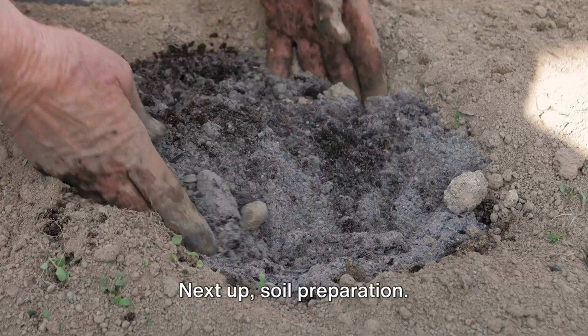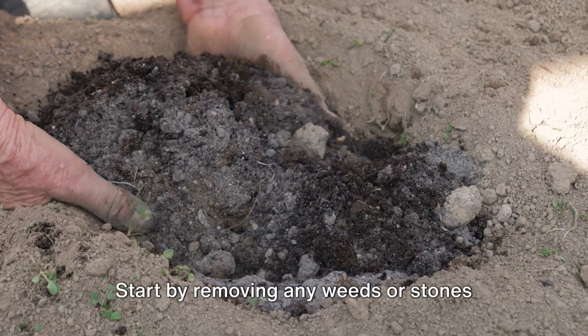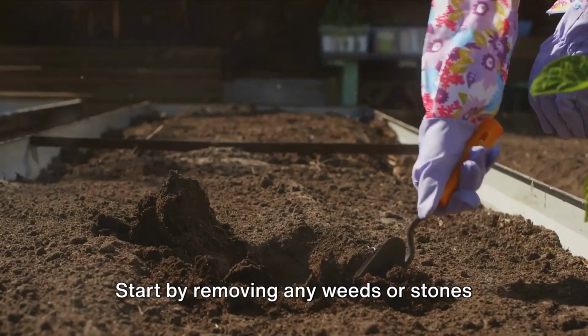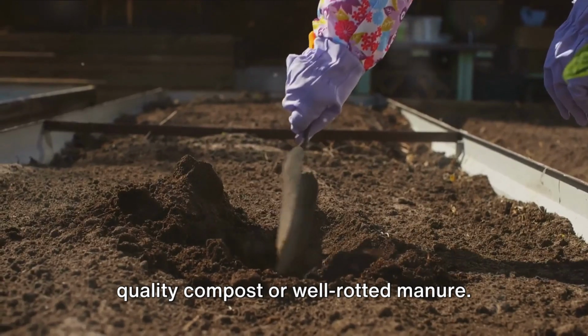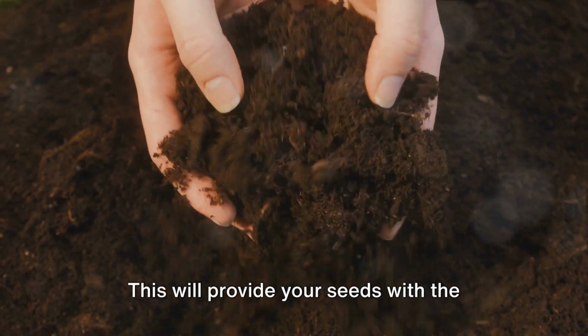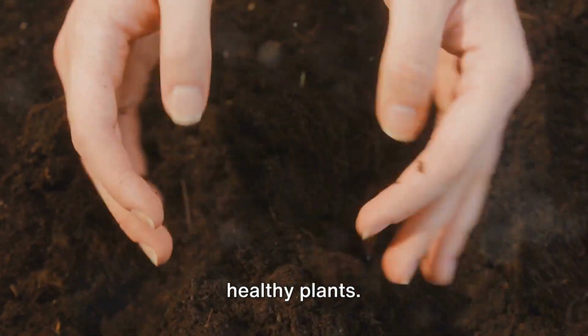Next up, soil preparation. It's crucial to create a nurturing environment for your seeds. Start by removing any weeds or stones from your chosen spot. Then, enrich the soil with some good quality compost or well-rotted manure. This will provide your seeds with the nutrients they need to grow into strong, healthy plants.